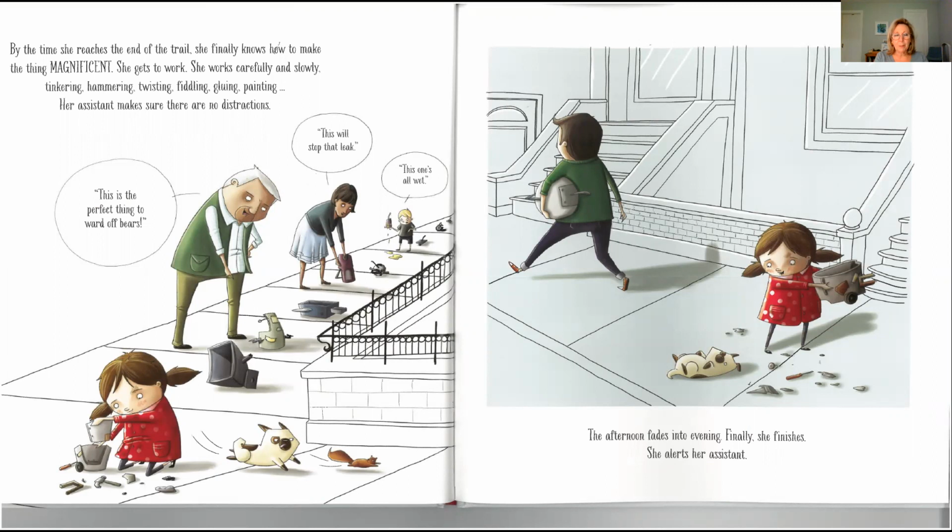She gets to work. She works carefully and slowly, tinkering, hammering, twisting, fiddling, gluing, painting. Her assistant makes sure there are no distractions. He's chasing a little squirrel out of the way, it looks like.